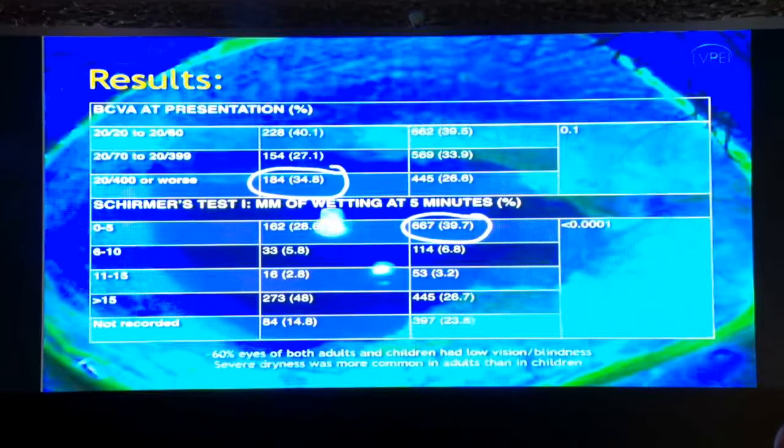But because it's similar in two groups, if we just look at the data, you will see that dryness seems to be more common, significantly more common in adults than in children. But 60% of eyes of both adults and children had low vision or blindness at the time that they presented to us.